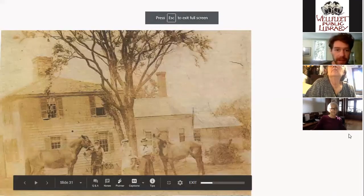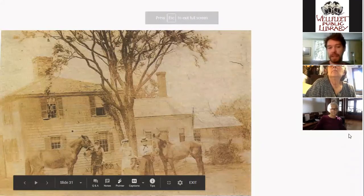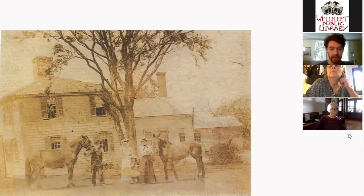But essentially, this is a colonial house that was built in the 1700s, and as you can kind of see with the horses, it was an old stagecoach stop for traders or visitors who were on their way to Provincetown to do trading. And these people were also farmers.